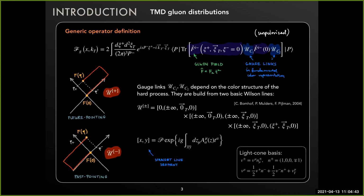And those gauge links basically depend, because they are related to the resummation of collinear gluons in the hard part, so they depend on the color flow in the hard process. But what is nice about it is that, whatever the hard process, those gauge links are built from two very basic objects, two kinds of staples: this future pointing staple, which is called U+, and the past pointing staple U-.